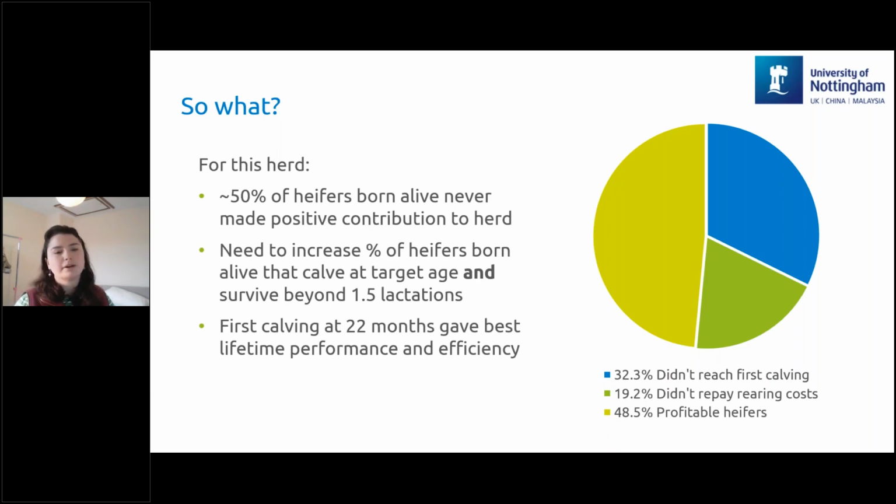the importance of, one, heifer rearing efficiency, so looking at the percent of heifers born alive that calve at target age, but also more importantly, heifer rearing effectiveness, so those that also go on to survive beyond 1.5 lactations, which from this data, we're looking at the heifers calving earlier, so around 22 months or below 700 days, which gave the best lifetime performance and efficiency. Next slide, please.